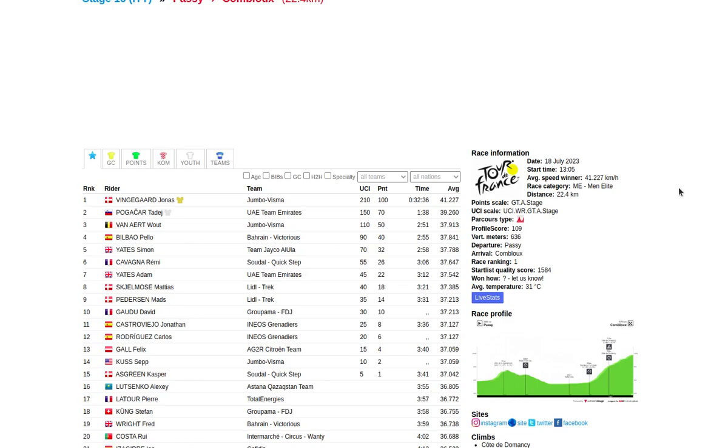So Tadej Pogačar did an amazing time trial, to be honest. He put over a minute into Wout van Aert and everyone else, but still only second. So Van Aert, Bilbao, Yates, Cavagna, Adam Yates, Kelderman, Pedersen, Gaudu, Castroviejo, Rodriguez, Gall with a really good time trial. I'm really impressed by him. Sepp Kuss, Asgreen, Lutsenko, Stefan Küng, a time trial specialist, only 18th.